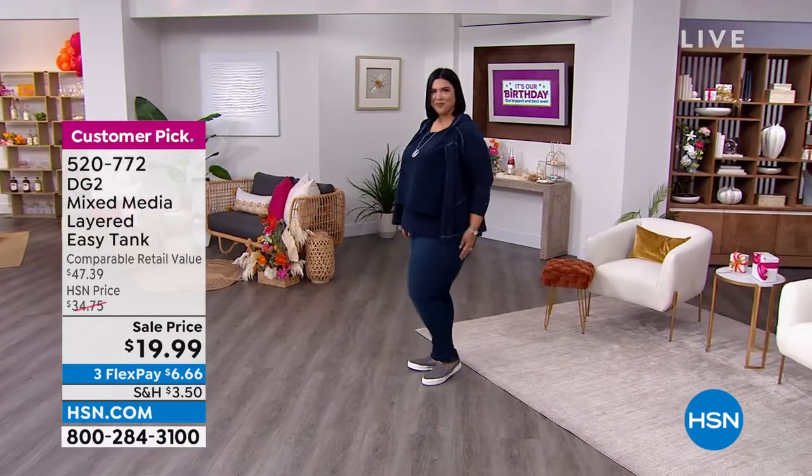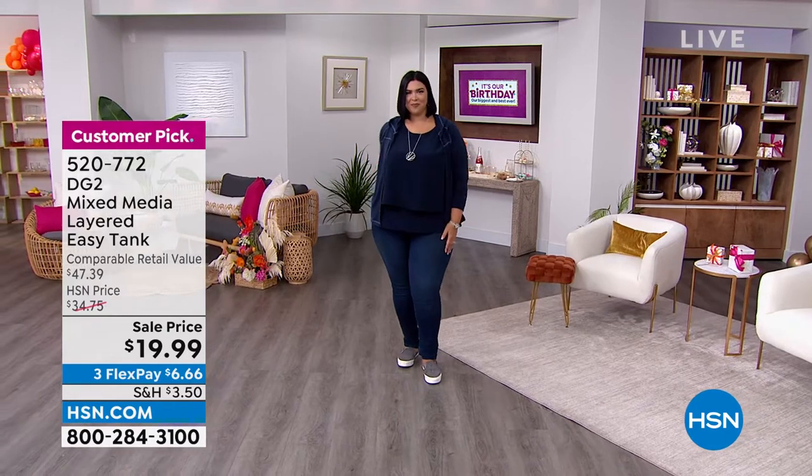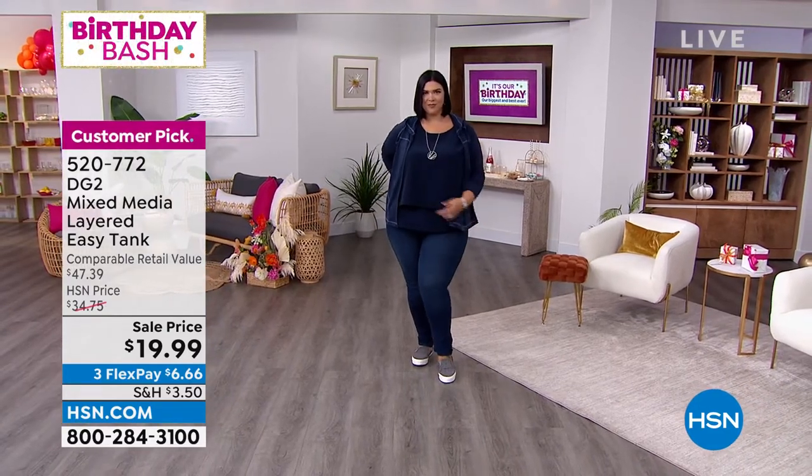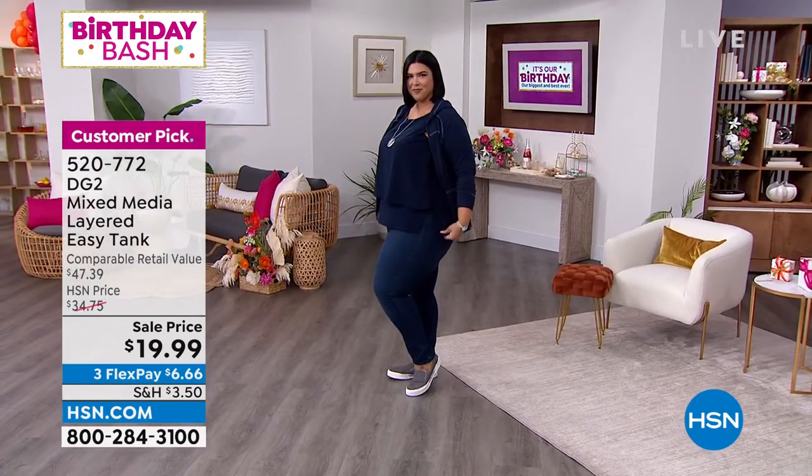Callie has it on in the navy. I have it on in the white. We have it in the black. It is $19.99. Now, this has a retail compare of $47. And there are 1,000 reviews on this. It's a huge customer pick because it's so versatile.